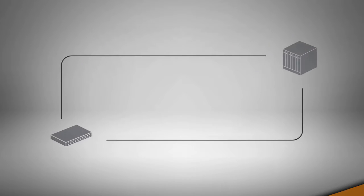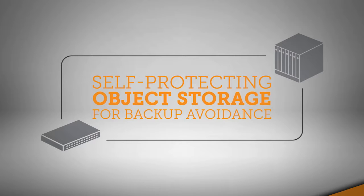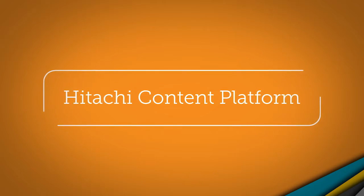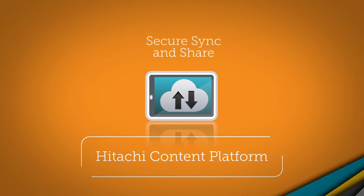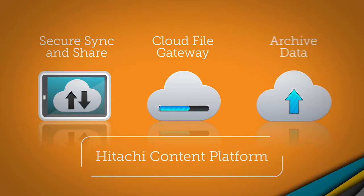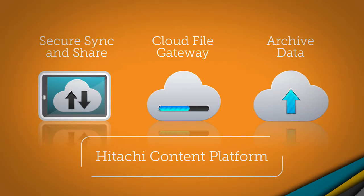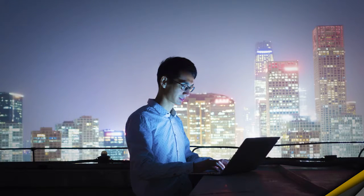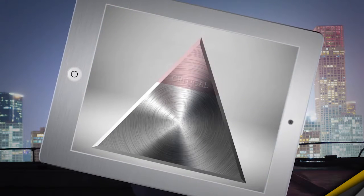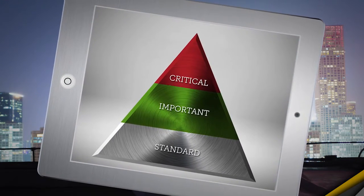The solution for user file data is self-protecting object storage. Hitachi's self-protected object storage solution is the Hitachi Content Platform. It offers a variety of solutions like secure access and file sharing, object file services for group shares and home directories in the cloud, or an intelligent archive repository with rich metadata. Object storage helps with the management and protection of standard data, but critical and important data is more complex.